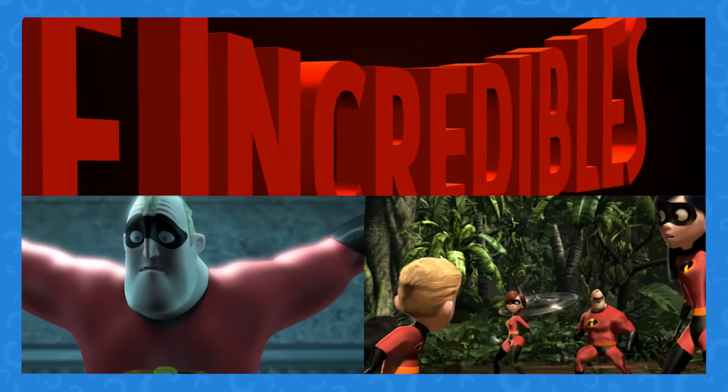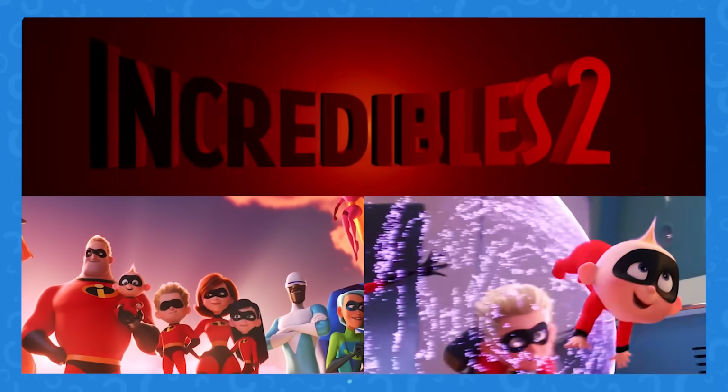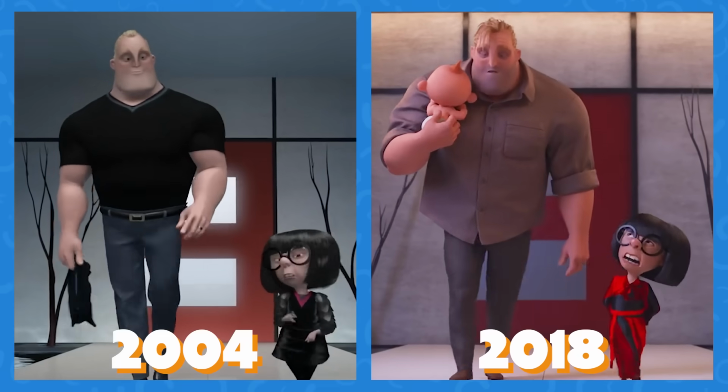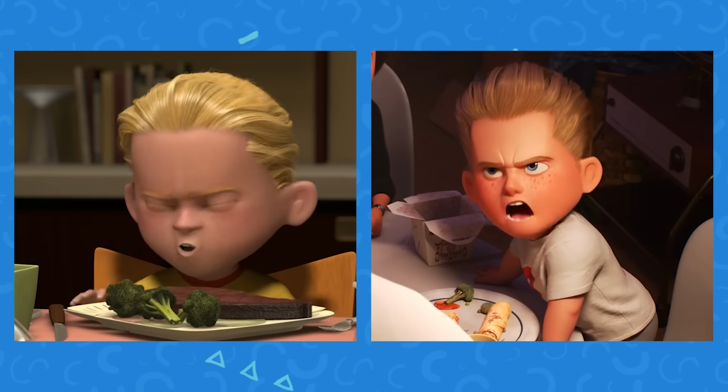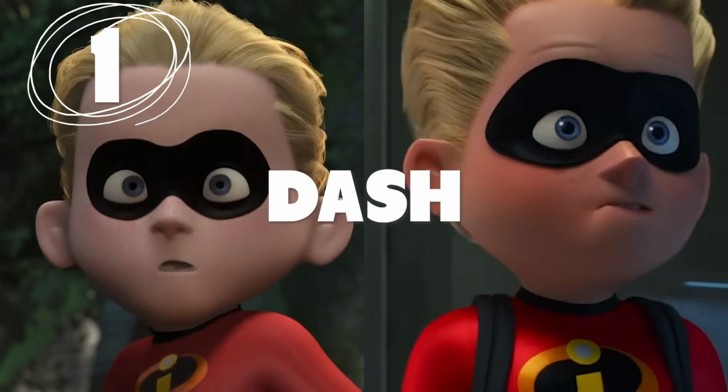The Incredibles animation was groundbreaking for 2004, but The Incredibles 2 was on a whole other level. When watching, did you notice the major animation differences between the two films? Oh my God, yes. Number 1, he got more detailed features.